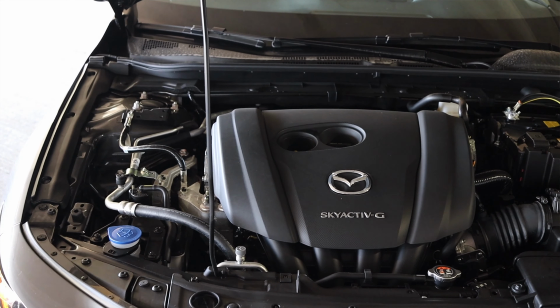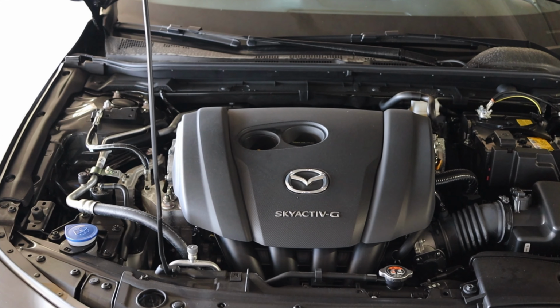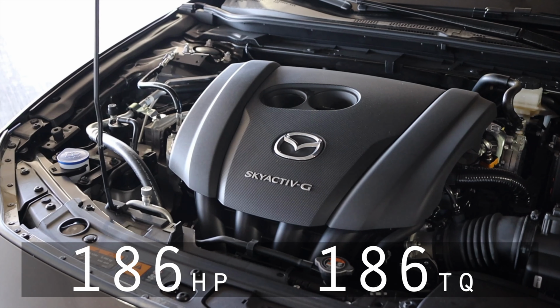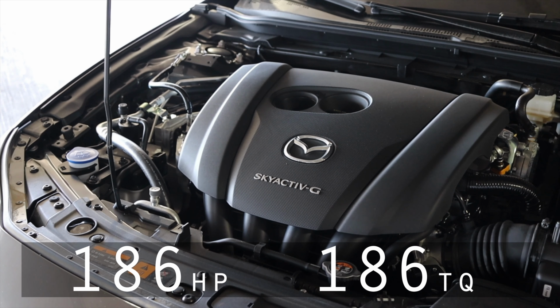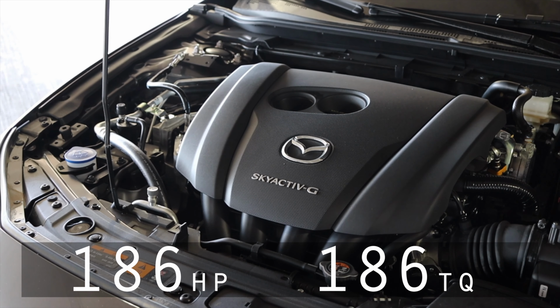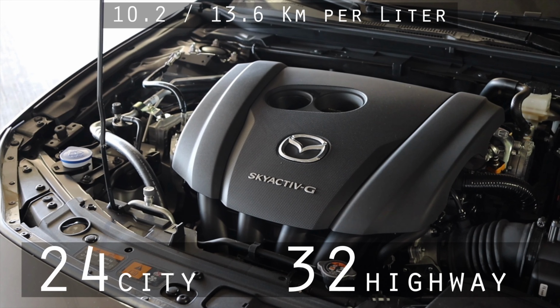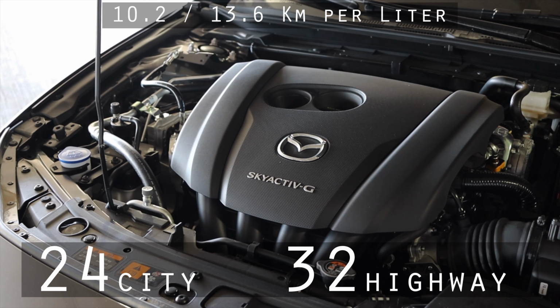So let's get back to that 2.5 liter inline 4. It's the SkyActiv-G engine from Mazda. It puts out a decent amount of power. I will put it up on the screen. I've always loved the 2.5s from Mazda. I think they have a good pep in their step, and I really thoroughly enjoy driving them. For a daily driver, something just to get around town and such, it does everything I need it to do, and it still has sporty qualities.